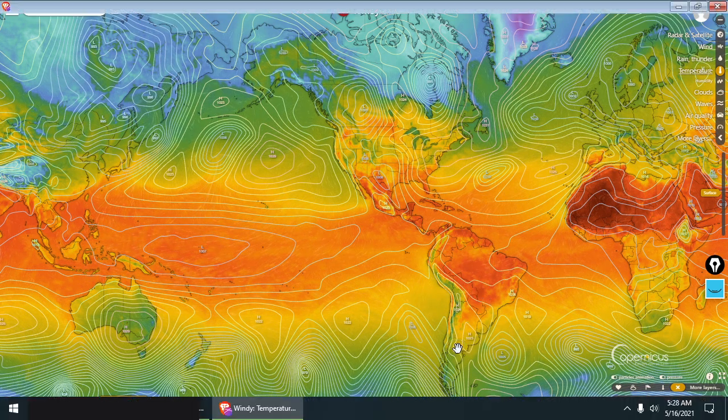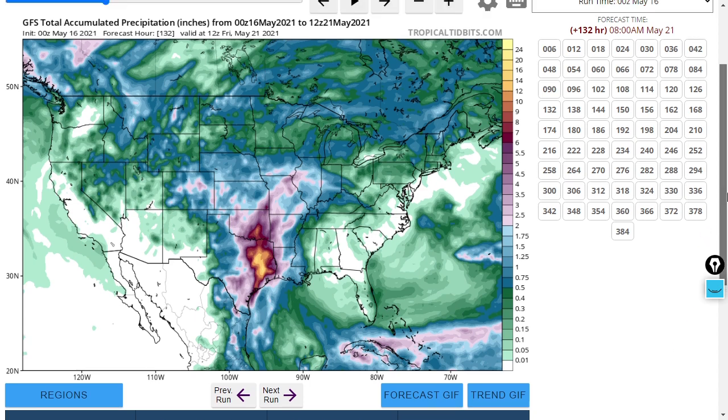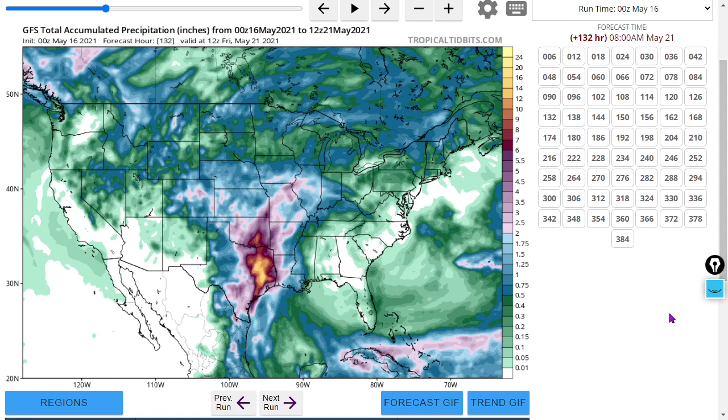For temperature, as reported by windy.com. We're also expecting some flooding here in East Texas. So this is the forecast model from Tropical Tidbits for total accumulated precipitation through Friday. And you can see they're forecasting like 20 inches of rain there in East Texas and southeastern Oklahoma. Let's hope that forecast changes, as that would be, let's just say, unhealthful for all kinds of various different phenomena.